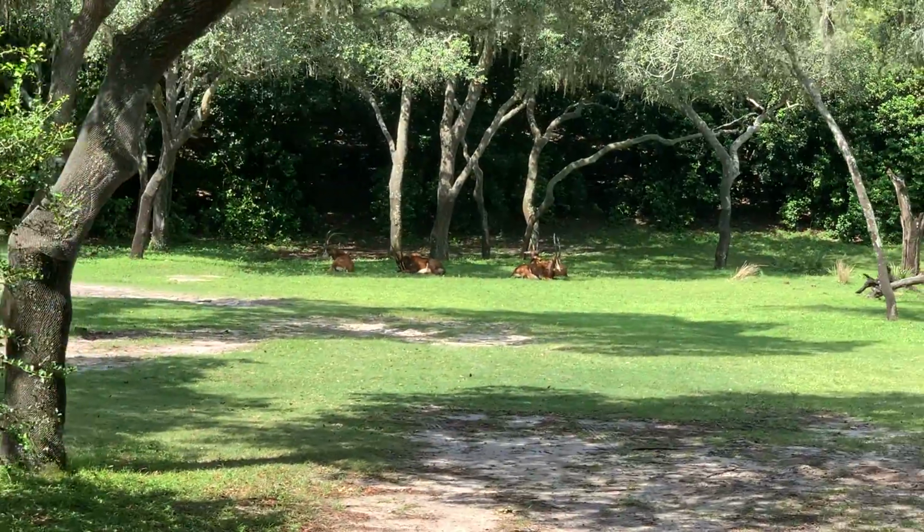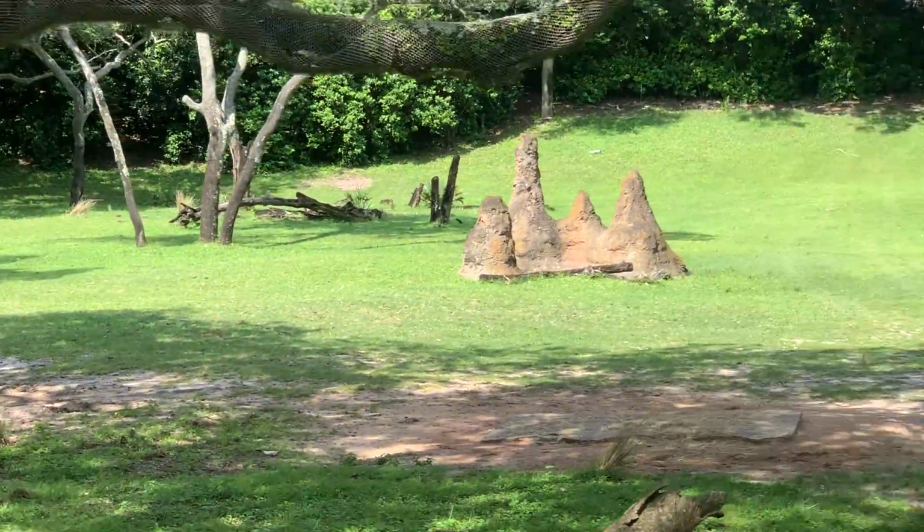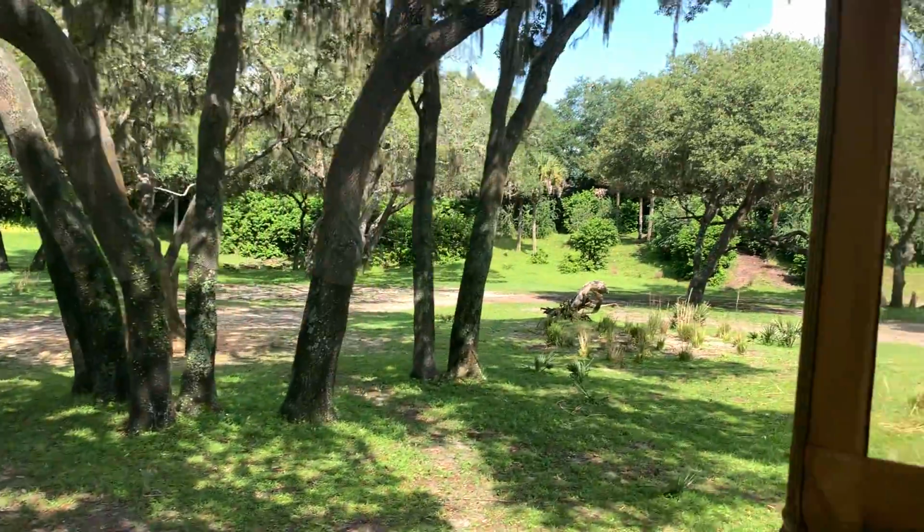To the left, guys, hiding off in the back there, we can see some sable antelopes laying down. Now, sable antelopes will protect themselves against predators such as lions and cheetahs by using their horns.